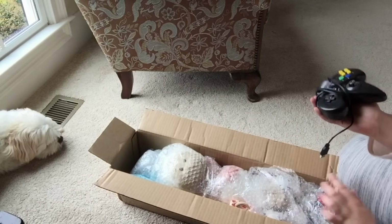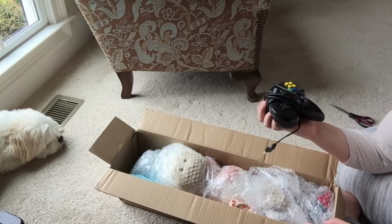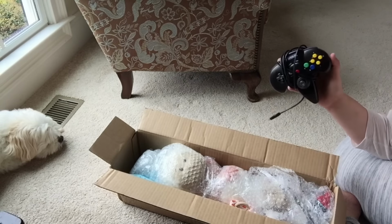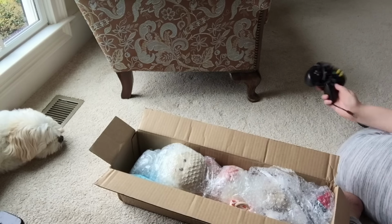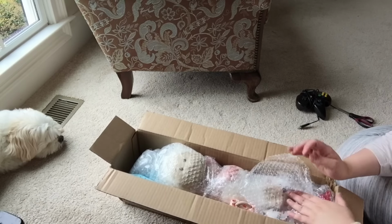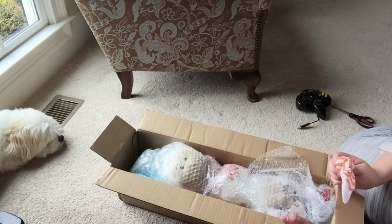Okay, this is a present for me because I joined a website called Steam and I'm going to be playing all of the retro, not retro, but you know what I mean, the old Nintendo 64 games for fun. Tess sent me one of her controllers, which was very sweet of her. That's the only thing in here that's not Reborn related. All the rest is.